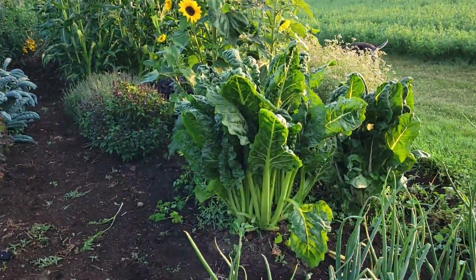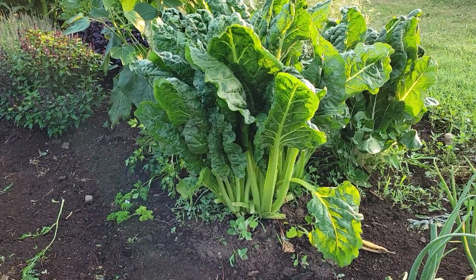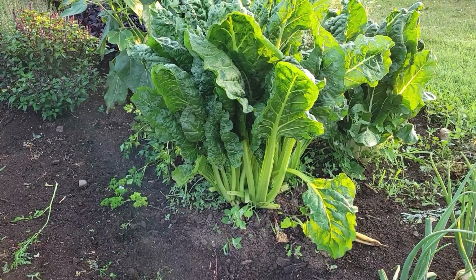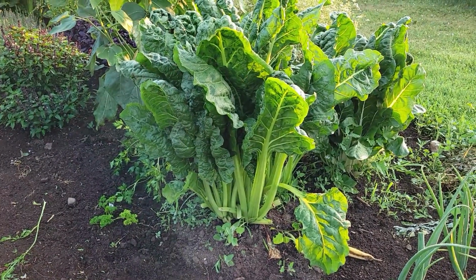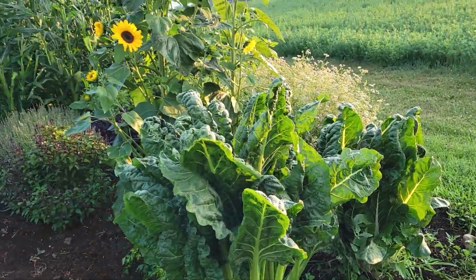I trimmed up my Swiss chard a little bit. It's basically chicken feed at this point. The really little, the smaller leaves and stuff I'll eat. Actually, I don't know. I've been eating them. I'll throw a leaf here and there and stuff, so it's pretty good. They look really nice.